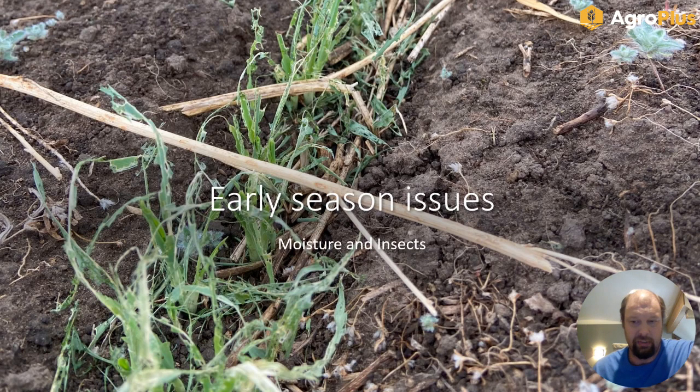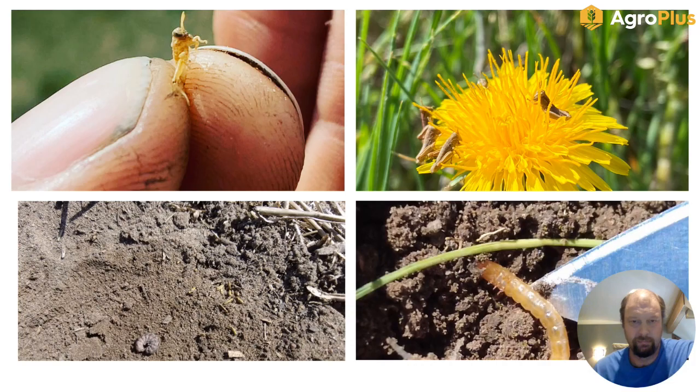Early season issues. What were the first things we saw? Of course, you can see by this picture, grasshoppers were one of them. These pictures were from May 7th. You can see some of these little grasshoppers. They've probably only been emerged from the eggs for maybe a day or two.